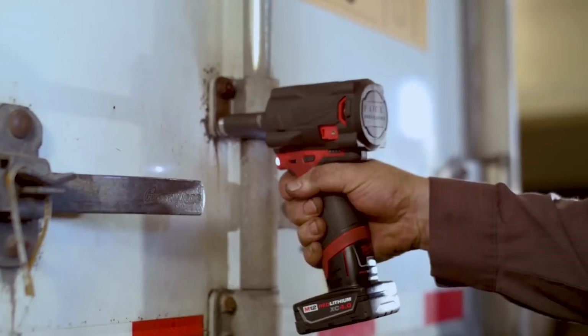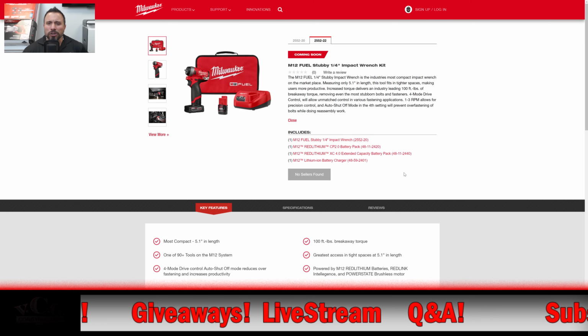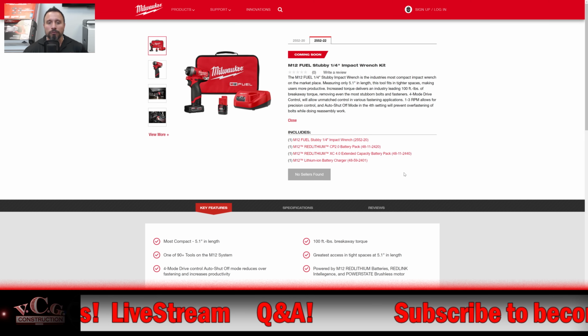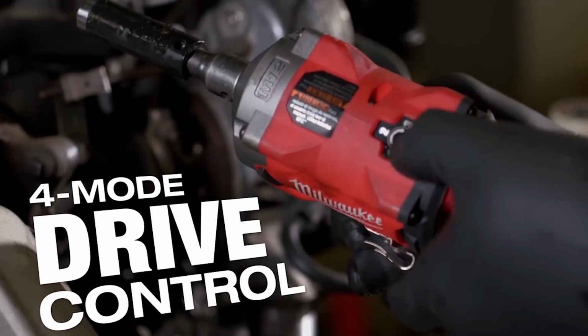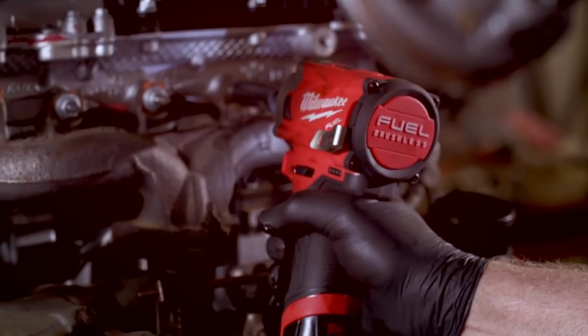So they've added some really great features there. Number one, being a 1/4-inch impact wrench, offering 100 foot-pounds of breakaway torque is pretty substantial for a 1/4-inch impact wrench. It's a lot of torque. Then the 4-mode drive control. That's really important because you never want to over-tighten fasteners.